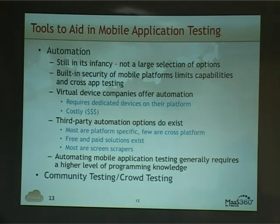There are third-party options as well. Some are just in the marketplace, and some are available third-party on the internet. You can do some research. I think we're probably about 6 months away from having some really good automation options, but just keep up to date on it.